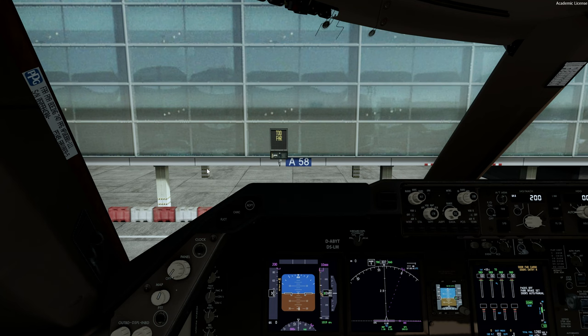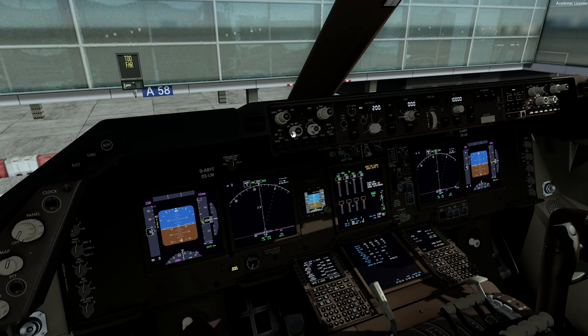Alright, next we're going to go ahead and check our SID and our waypoints. It's really going to make sure that everything's connected, as well as that the restrictions for the SID are in.